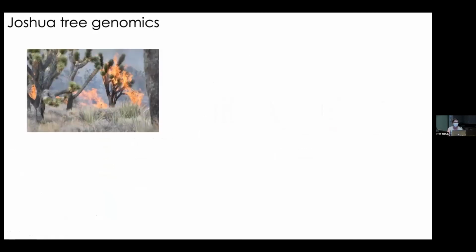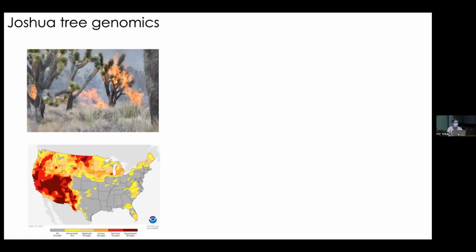I also work on the genomics of some endangered plants. So Joshua trees in the Mojave Desert are not normally on fire, but last summer they experienced record-setting drought and extreme conditions that led to fires that burned large proportions of the Mojave National Preserve. So this is a very threatened species when it comes to climate change.